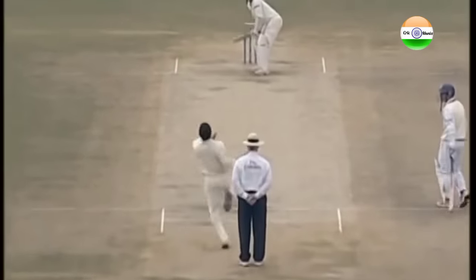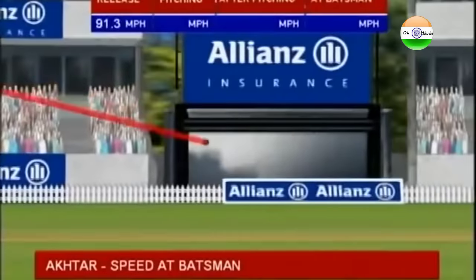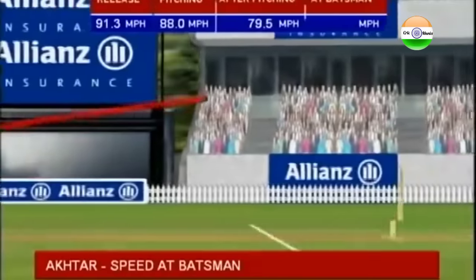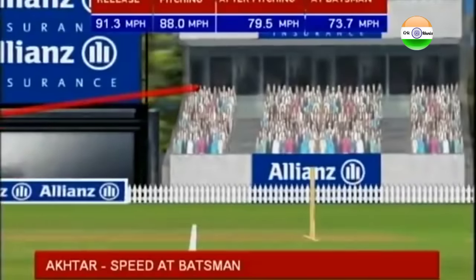Well, we saw a little bit earlier, this is Shoaib Akhtar hitting the hands of Sehwag. Here it is in ultra motion and the impact there. Can't believe how hard that's hit those hands. Took the hand right off the bat. Now, here's the release speed, 93 miles per hour. And by the time it gets to the batsman's fingers, bang, 73. So that's how much it changes. And because of this flat batting pitch.